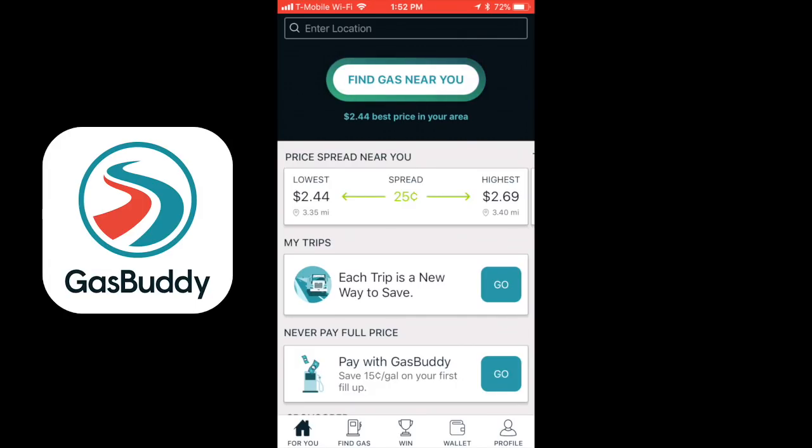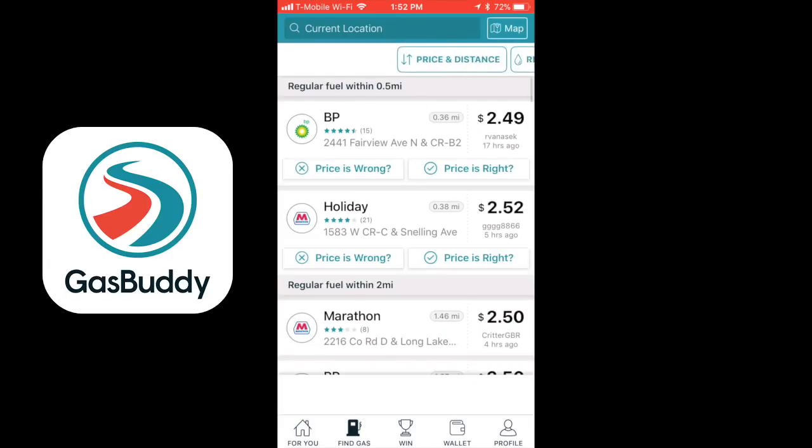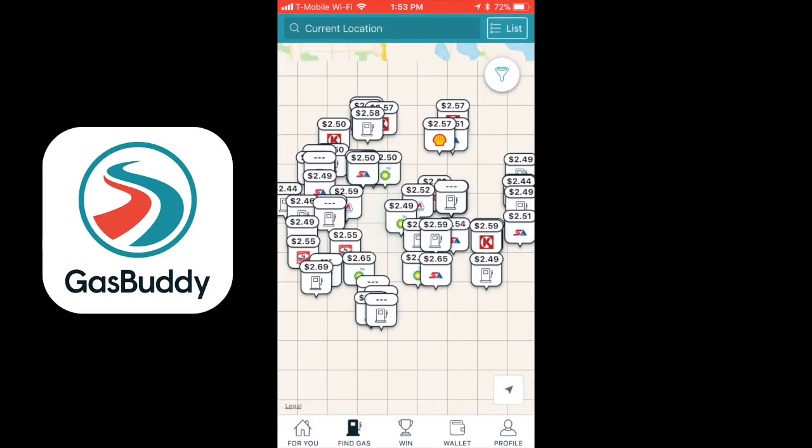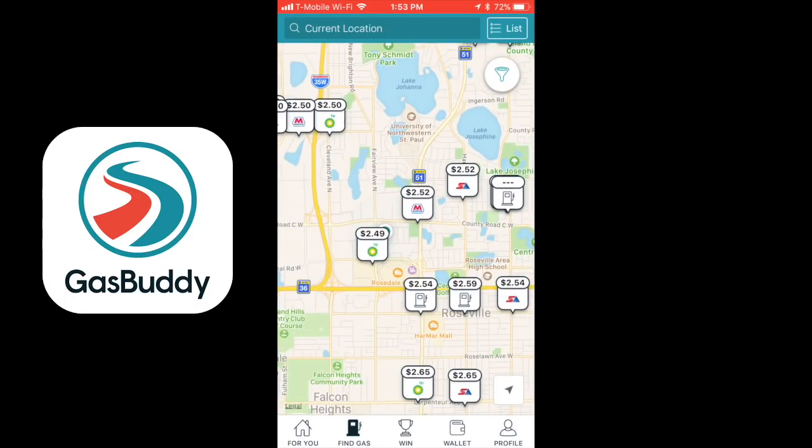You can select this Find Gas Near You button. You'll get a list view, and you can also get a map view, so you can see where each gas station is, what the price is, and how nearby they are to you. So using GasBuddy, you can save yourself a decent amount of money throughout the year by choosing the cheapest gas nearby where you are.